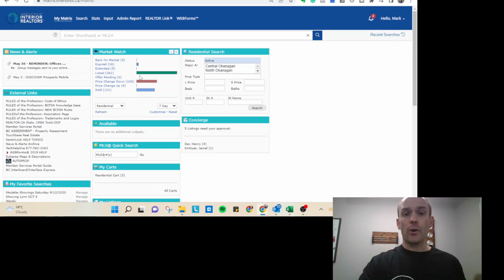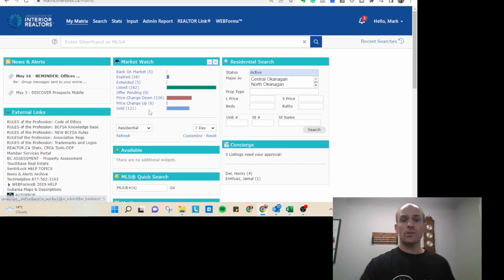But we've started to see 121 sold. So roughly, it's been sitting around that 50% of the amount of listings are selling. But the number that is really changing as of recently is the price changes down. That is the highest we've seen it in a long time, at 136 price reductions. That is not all-encompassing of it, because we're going to get into some other information with the withdrawals, and when they are withdrawn, how many days on market there are. So we're going to get into some of that information. But essentially what we're going to be looking at right now is the supply, the demand, and the withdrawals.